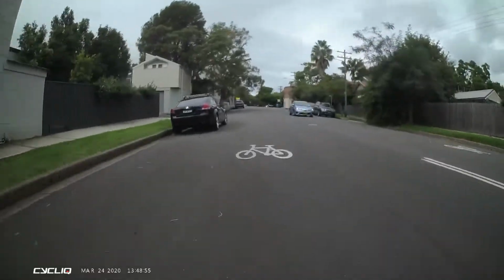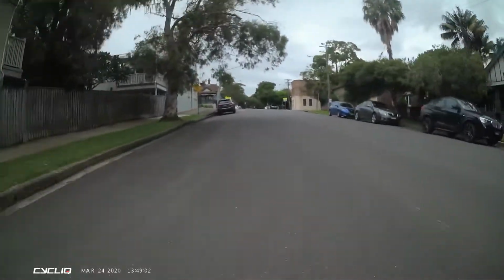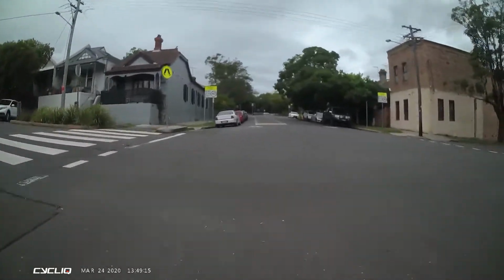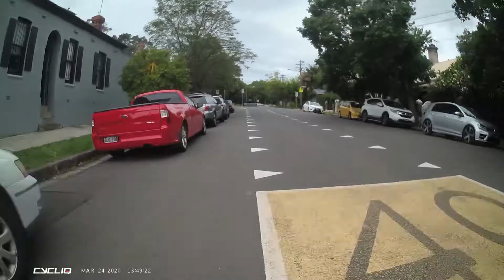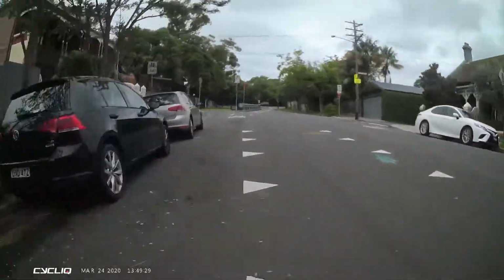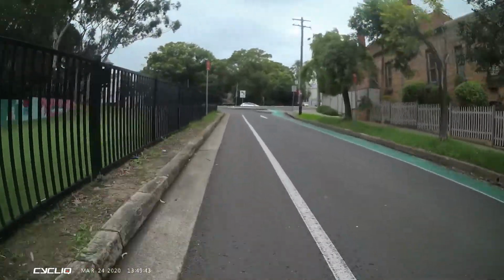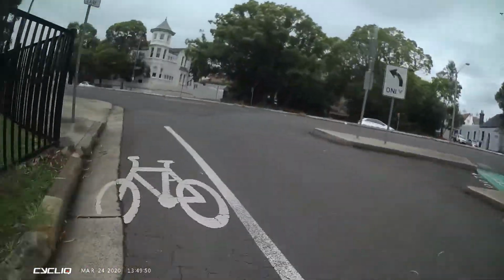Now, you might be watching this thinking, surely it's obvious which way to go. Well, I'm hoping what I'm showing here is it is absolutely not obvious which way to go. Not at all. And it's pretty easy to get lost. And there's heaps and heaps of signage on all the diversions everywhere else. There's just absolutely none for cyclists.